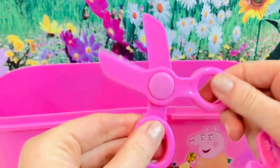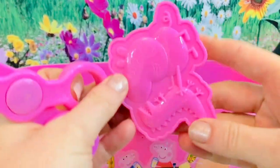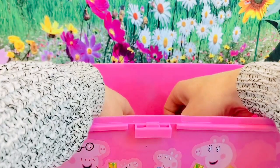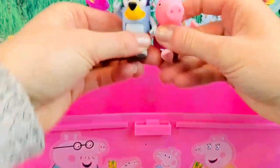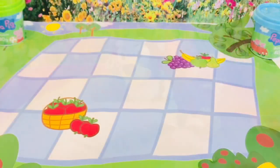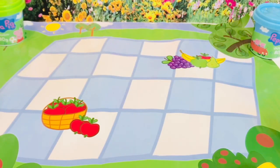And pink scissors. And then we have George playing with his dinosaur mold. Now, who's going to be at the picnic? It's Peppa Pig and Bluey. They are buddies, and so are Bingo and George. Bluey's parents are the hosts.